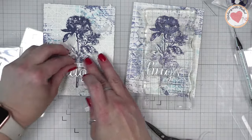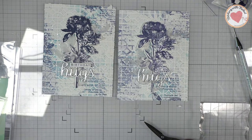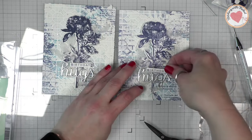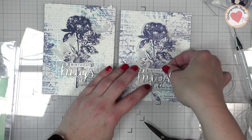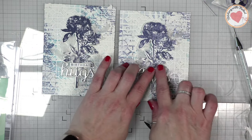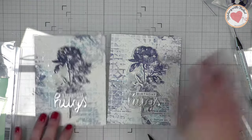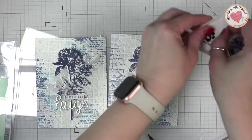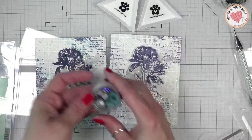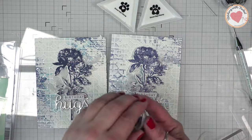Birthday hugs. To me, this just looks like kind of an art piece if you didn't add... was it Jen who said earlier, this could be a notebook cover? I think I would almost like to make this in a 5x7 to fit in a frame for my bedroom. My bedroom is in these colors, and I think that would be really pretty. Okay, we need something to dress it up. Yeah, this is not the right color. These may not be the right color.